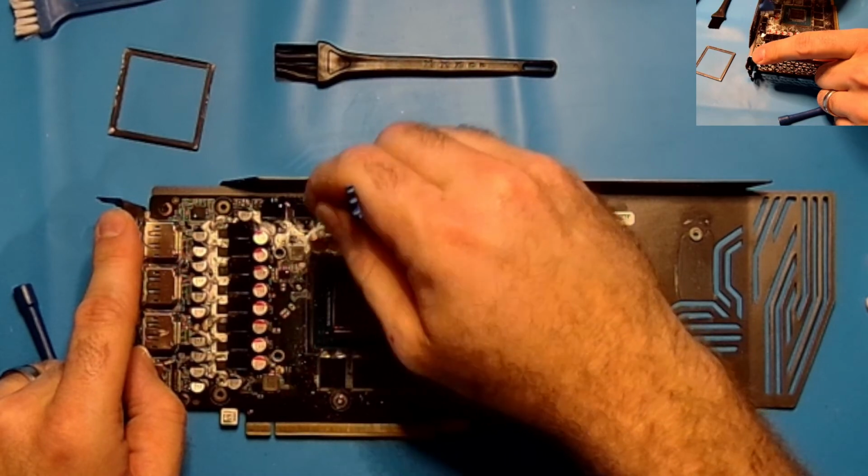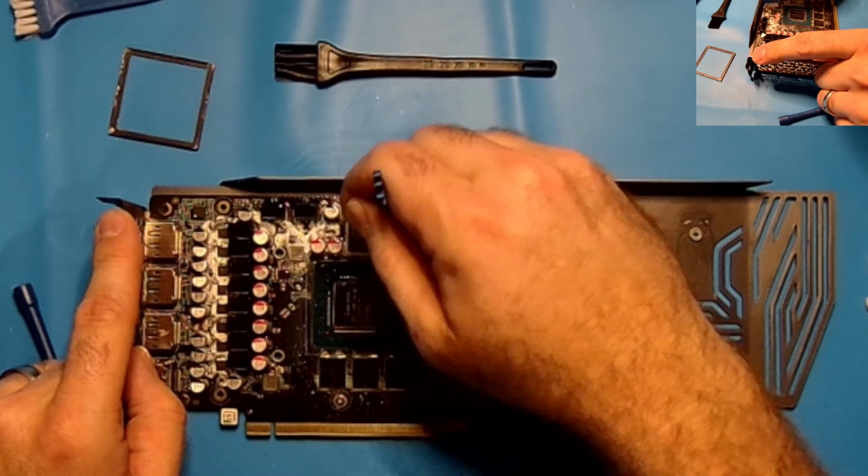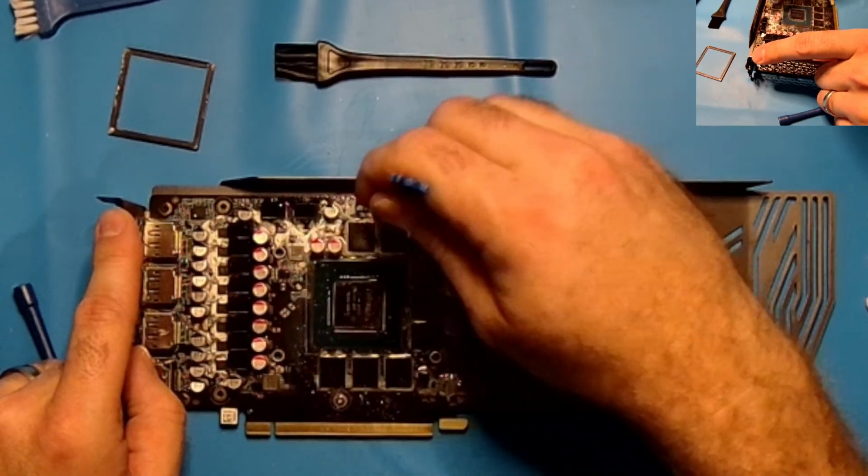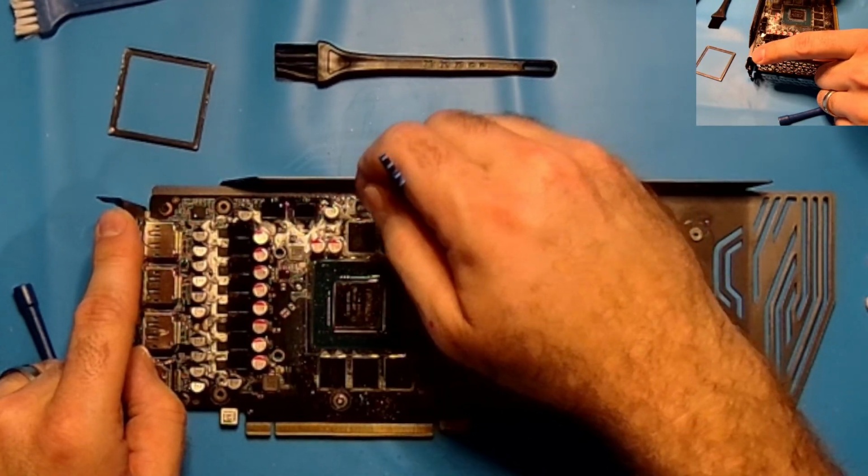I don't think I'll have to open up the back of this card in this scenario. I'm just going to leave that still. That still has TGPP10.